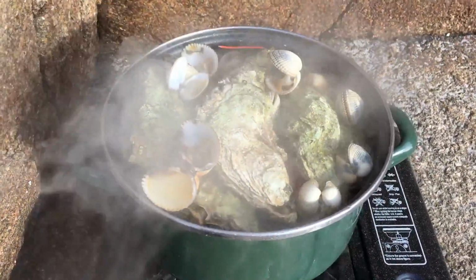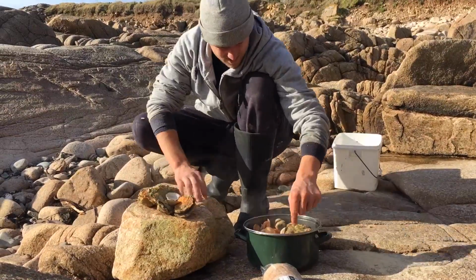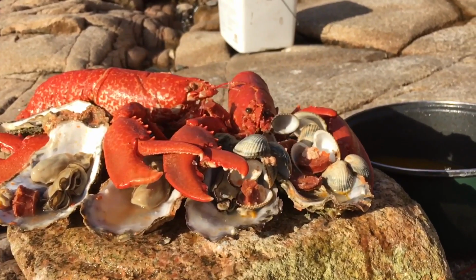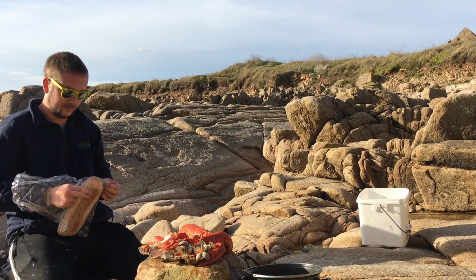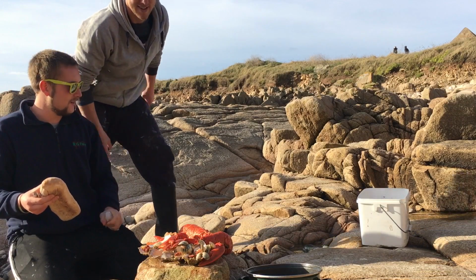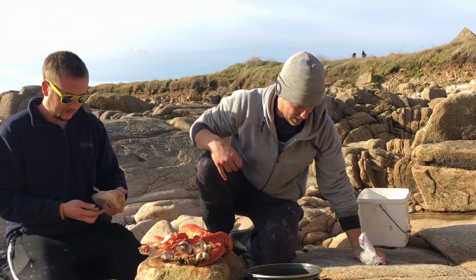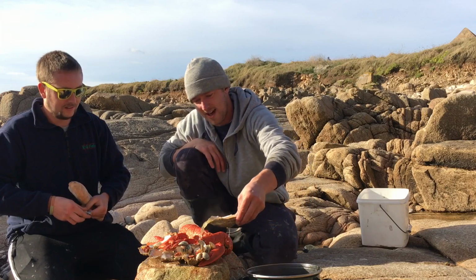Check that out for a pot full of seafood. That looks absolutely delicious. Good old bread, eh? Yeah. It looks and smells delicious. Oh, it really does. We'll get those nice juices on top of that.